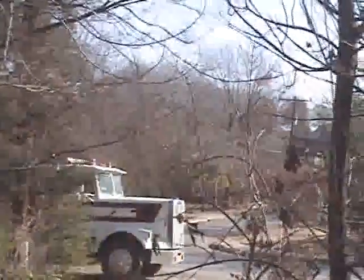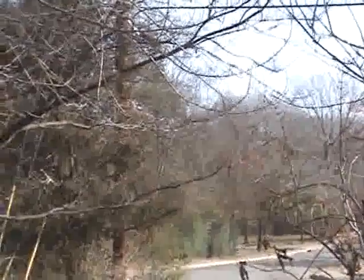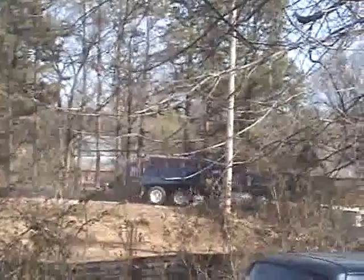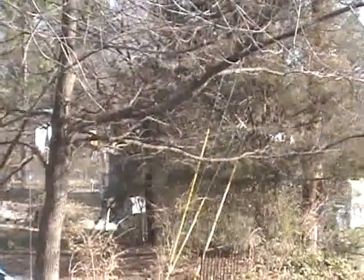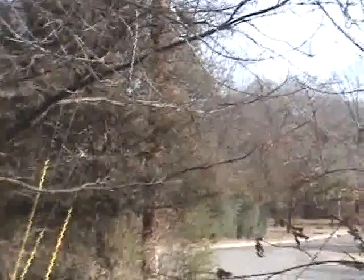Here's one. Well, Mr. Hall Trucking didn't put his lid down. And RS Trucking doesn't have his cover down. So he comes to the stop sign. Oh. But he did make an effort to stop.